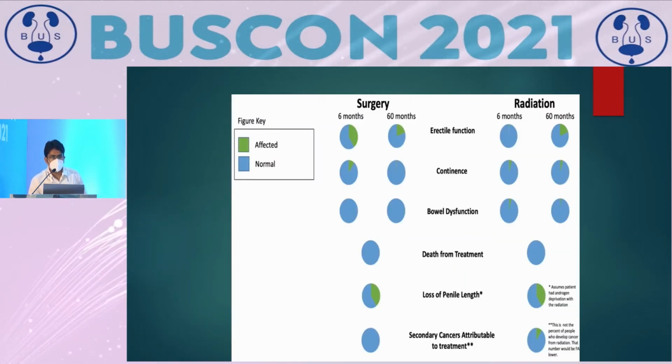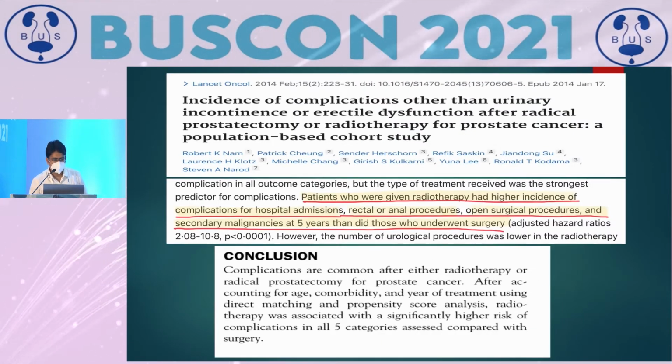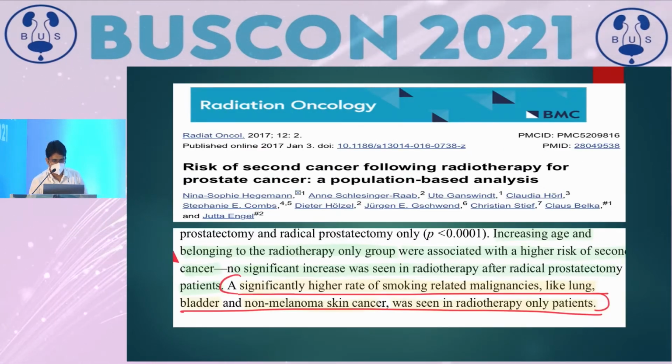So everything comes with a cost. Surgery versus radiation: as we can see here, over a period of 5 years, erectile function, urinary incontinence, bowel dysfunction, as well as second cancers are more frequent in the radiation therapy group with respect to the surgery group, although the mortality rate between both groups was found to be the same. It was a study done by Nam et al., who showed that patients receiving radiotherapy had a higher incidence of complications regarding hospital admissions, rectal anal procedures, and open surgical procedures.